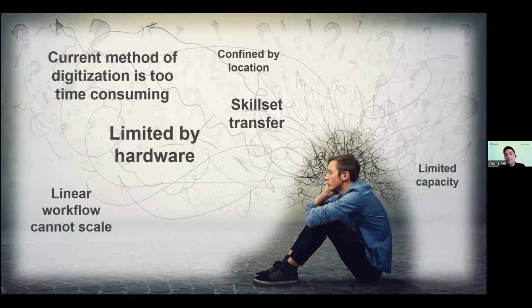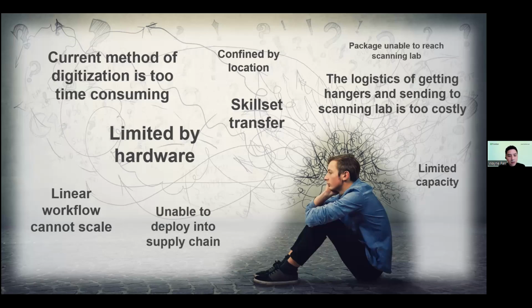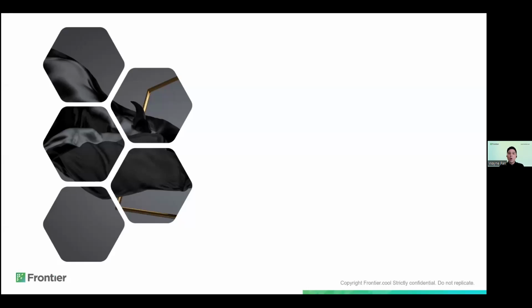The process is confined by location because very oftentimes the logistics of getting hangers and sending those hangers to a scanning lab is costly and time consuming. And even sometimes packages are not even able to reach their destination due to many reasons, possibly around customs, around COVID. And not to mention the least, it's very difficult to deploy a process into a supply chain that relies heavily on hardware and those difficult skill sets to acquire.